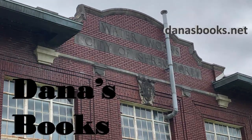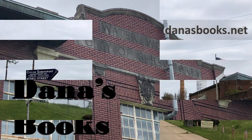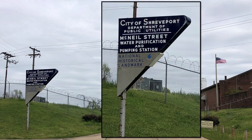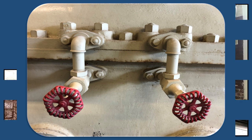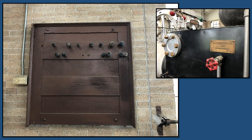Welcome to this Saturday travel and history tip, and we will be going to the city of Shreveport, Louisiana, which sits on the Texas border. We went to a fabulous, not so well-known place, the Shreveport Waterworks Museum at the McNeil Street Pumping Station. This waterworks began in 1887. You may take a guided tour or a self-tour, and we took the self-guided tour. This place is absolutely a worthwhile stop.